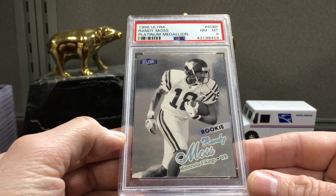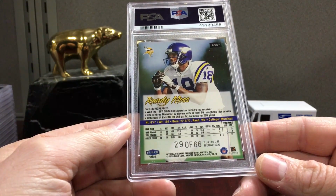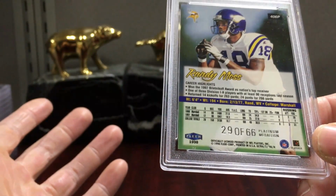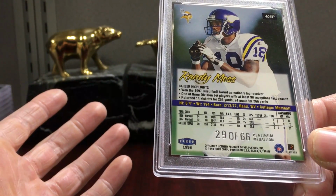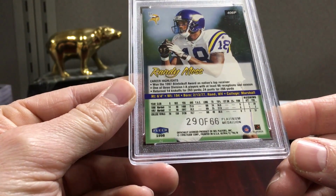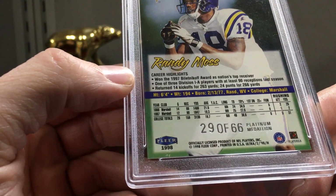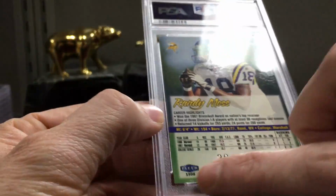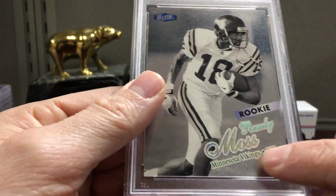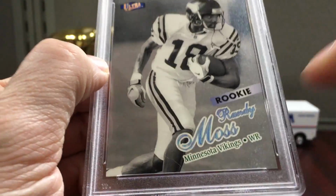So here's a platinum medallion Moss. This is for definitely put this into the registry. An 8 is a nice example of the card. Some of the problems I saw with it right off the bat were, yeah, right here on the back. If you guys can see that. It's probably hard to see, but there's little like surface dots by the Fleer. And on the front, little just like, yeah, you guys can see those little like white flakes.